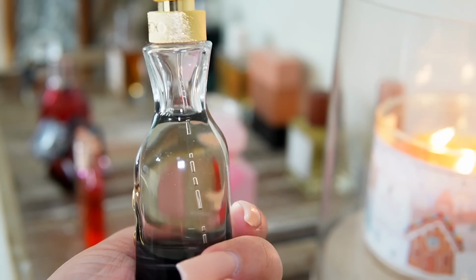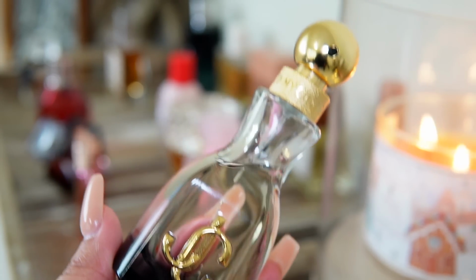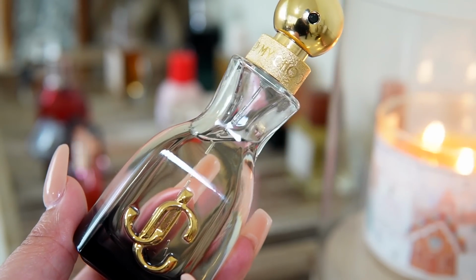Jimmy Choo, I Want Choo Forever. Got a little bit of a dent in this one as well. My review for this one was really good. I loved it. It was love at first sniff. I love the cherry in here. I love the vanilla in here. I love how it's more of a warm cherry.